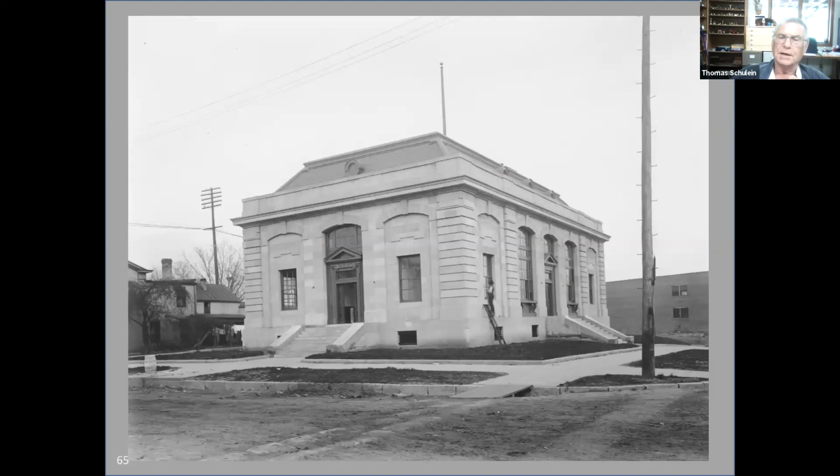Do any of you recognize this building? It still exists here in Iowa City, but in a little different form. It's a Beaux-Arts style building constructed of Indiana limestone. It was built in 1904, but it received a large addition in 1931.